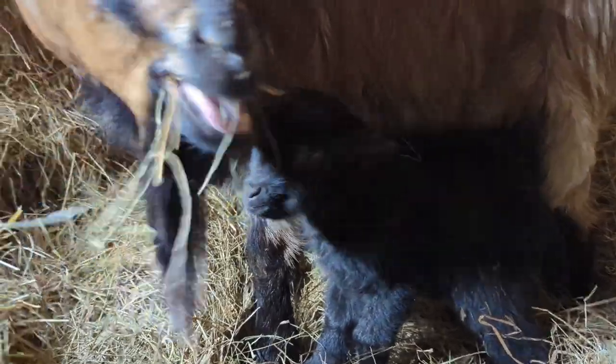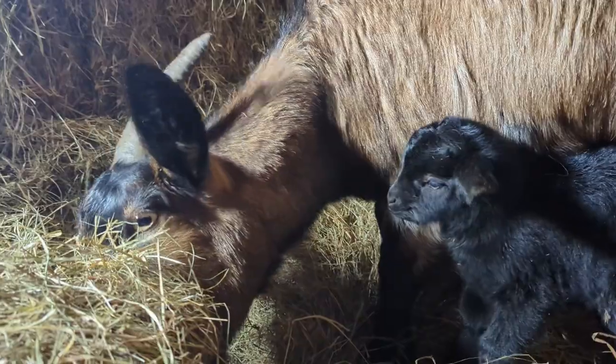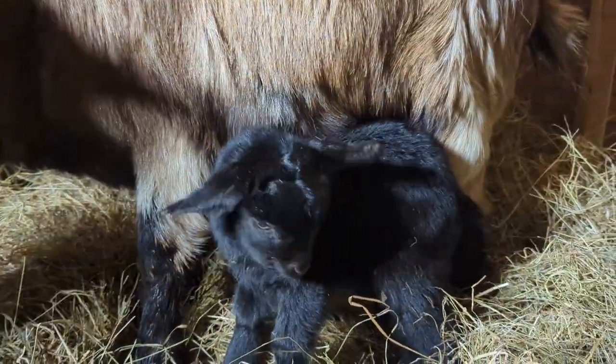Look at this little baby. This is the second year in a row you've given me black babies. This is why we're fixing Almonds, because he just throws blacks and whites.